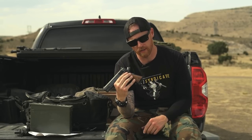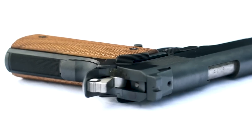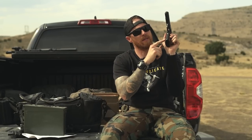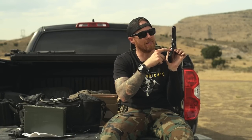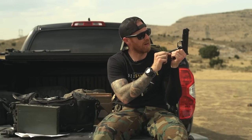Basically what it is, we will try to get a photo or video that comes up about now. Essentially the checkering has two different textures. There are lines on these corners and these corners. The lines are going vertical like this, right? No cross lines, just vertical. And then in the center, where the meat of your grip is landing and you're picking up that traction, it has more of your traditional, kind of little squared-off texture, which gives you a stronger grip.